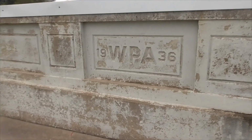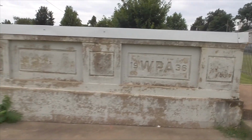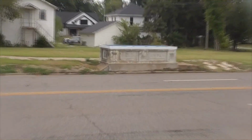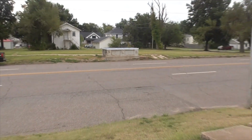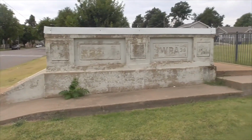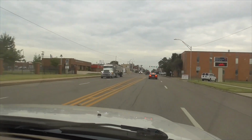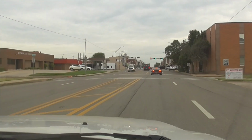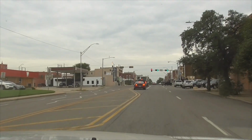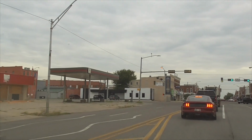WPA, which is the work project of the federal government in 1936. So you cross here, you go under the highway, over there to the other side, back in the 1930s till whenever they closed this. This thing's beautiful. So we're back on Route 66. Oak Street and Rock Island, today it's called Rock Island. It used to be called Oak Street. You want to turn left up here on Wade, which is our Route 66 alignment. And there's some cool buildings up here. We're going to park and walk around.